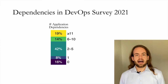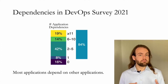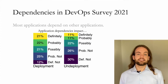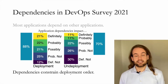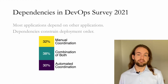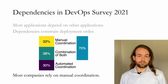We first asked them, how many other applications must be deployed so that the primary application you work on provides all its functions? We found that most applications require such a dependency, most of them 2 to 5, for a third even more. We then asked whether they agree that such dependencies constrain the order of the deployment and the undeployment operations. And most of the respondents answered that this can be the case. We further wanted to know whether they coordinate these deployments manually by using chats, phone or emails, or whether they use an automated solution. Most of the respondents rely on manual coordination approaches.